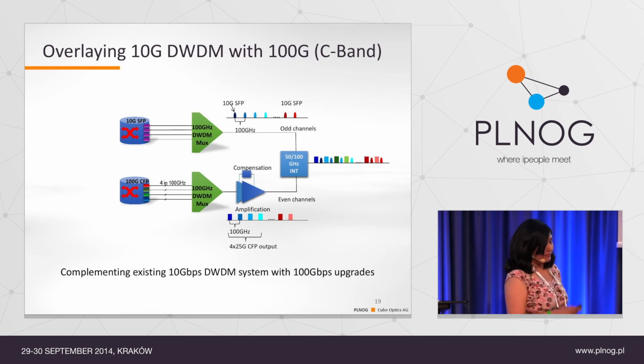Here I would like to go a bit into detail on the structure, how that would look. Assuming that you already have a 10G system working and you have a 100 gigahertz DWDM mux, so this could be 40 or 48 or 44, you're only sending this part of your signal. The best way to upgrade to 100G, let's say you just want one or multiple 100Gs, would be to have a different switch and a different mux here, then put all of your 100Gs together. What you have to take care of after that is the compensation and amplification.